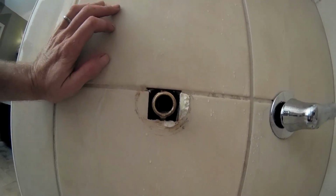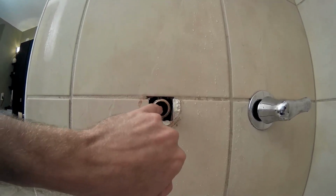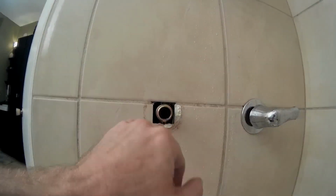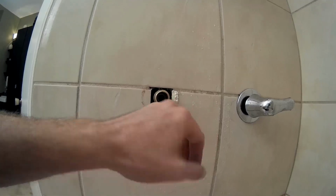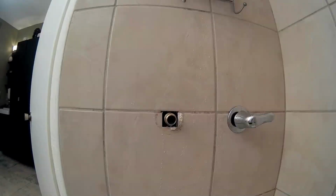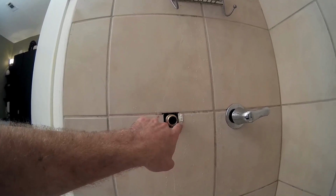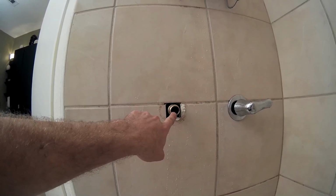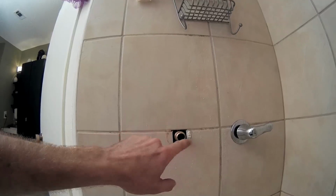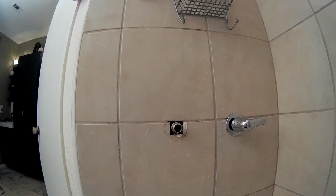That's what it looks like without the valve. You can see there's an outer tube and an inner tube. Water comes in through the inner tube, passes through the valve, and then it goes out through the outer tube. Just to make sure that the pipes coming in from the ground are not clogged, I'm going to go ahead and turn the warm water back on, and hopefully this should squirt water with a lot of pressure. Let's do that now.